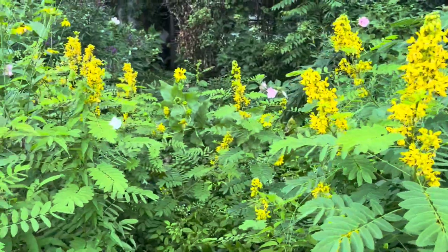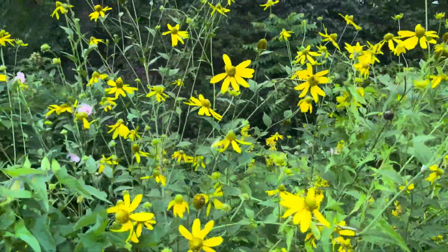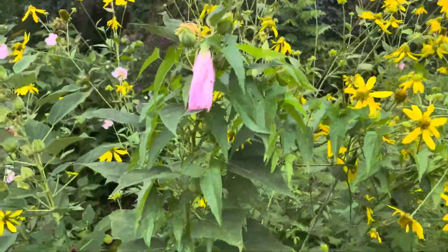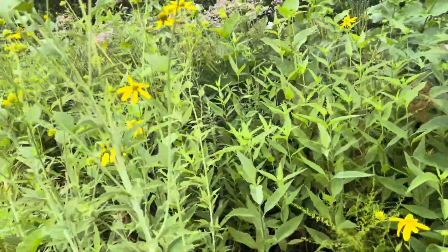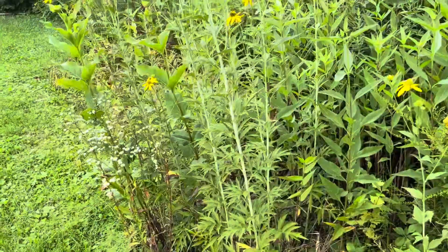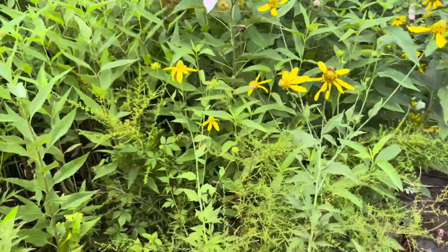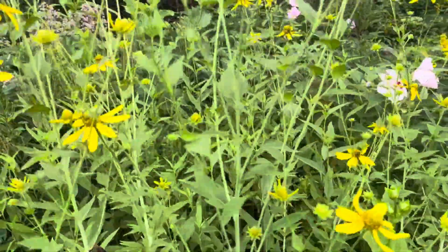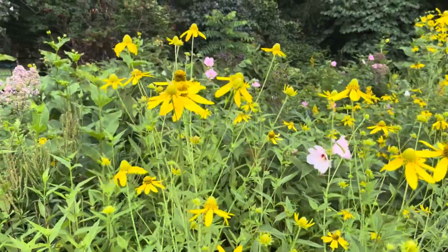So we got a lot of wild senna and more cutleaf coneflower. Nice stand of that. Back into the hibiscus. It's really just quite a show. You always want the shorter plants along the edge, but then these cutleaf coneflowers sprout here, and I just don't have the heart to take them out, so we got tall plants in front.